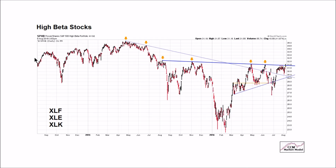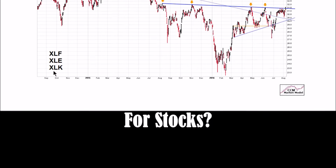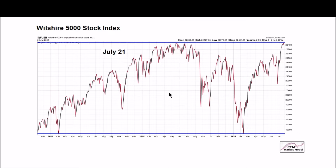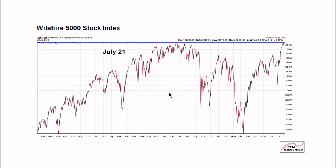If you're wondering what's in SP high beta, the overweights are financials, energy, and technology. Shifting gears to Act 4, the Wilshire 5000. This index almost helps us indirectly track market breadth. It's a broad index that has a lot of stocks in it, and therefore it can help us with participation in terms of a rally off of a low.